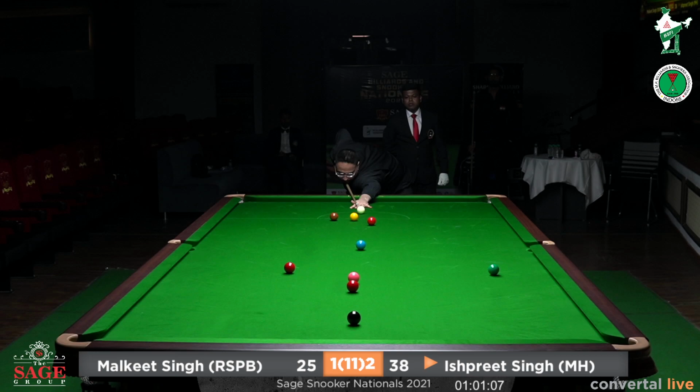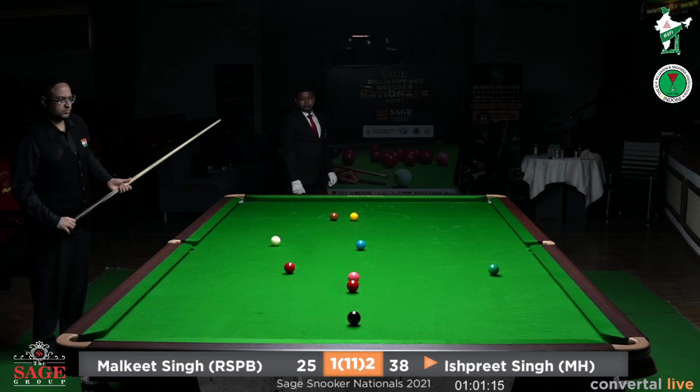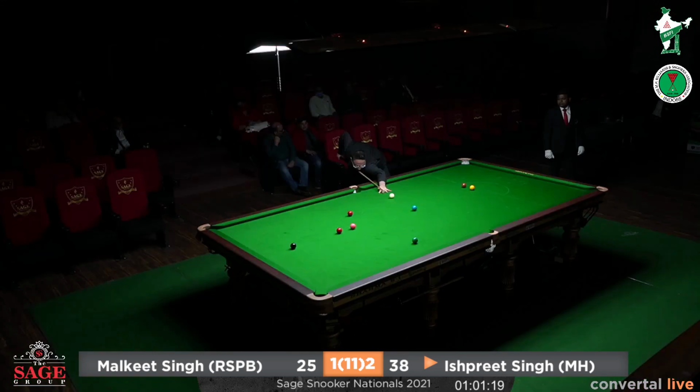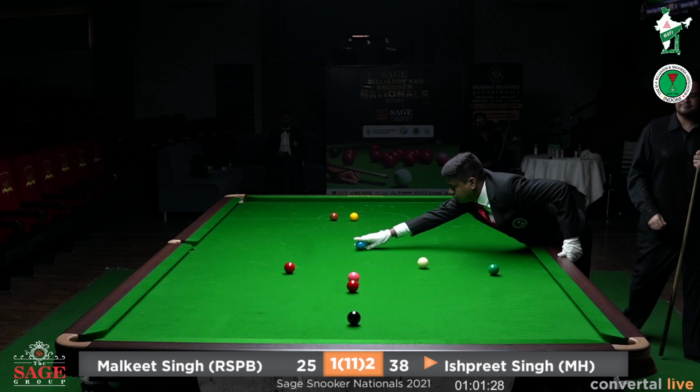Great shot. That's great shooting from Ishpreet. We all know about Ishpreet. He's a terrific single ball potter. He doesn't miss those kind of shots.